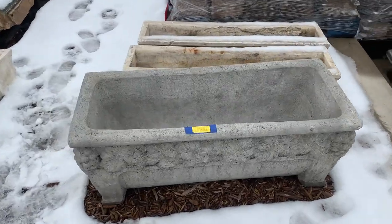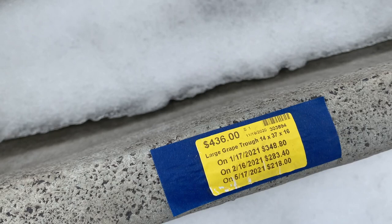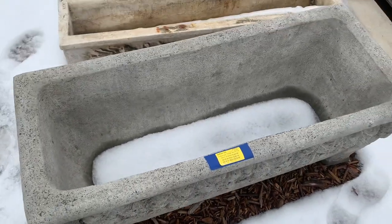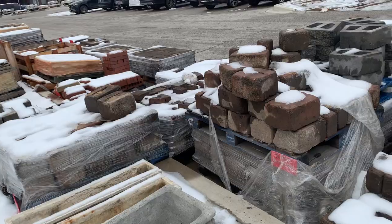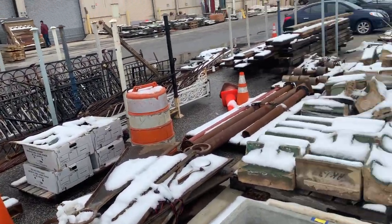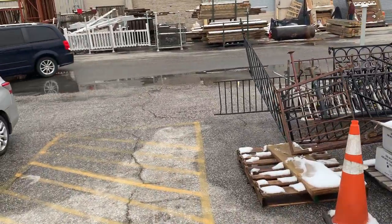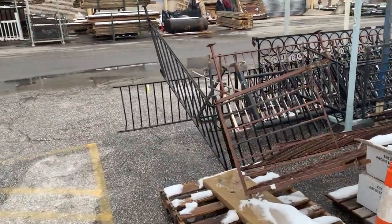This trough right here, not cheap. They want $436. All right, well, I can come out here and look at bricks later. Let's go inside. They got some wrought iron. We're gonna go inside and look for those doors.